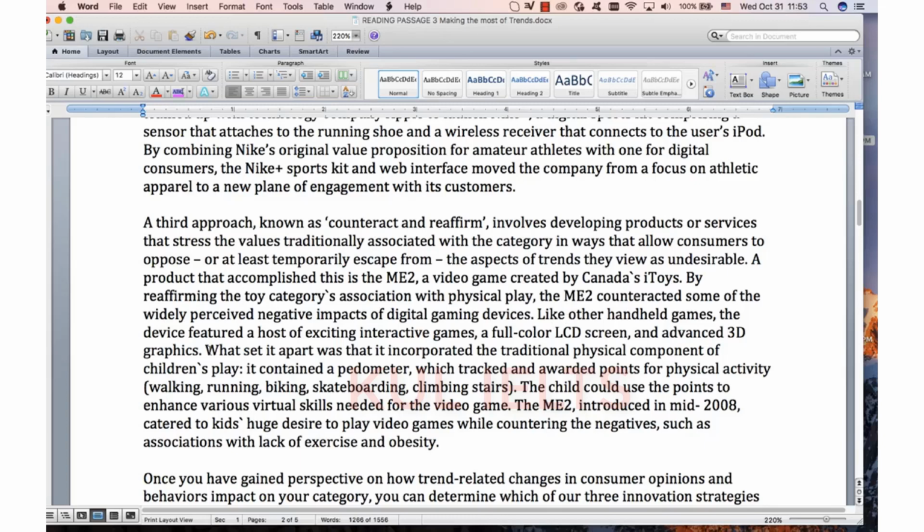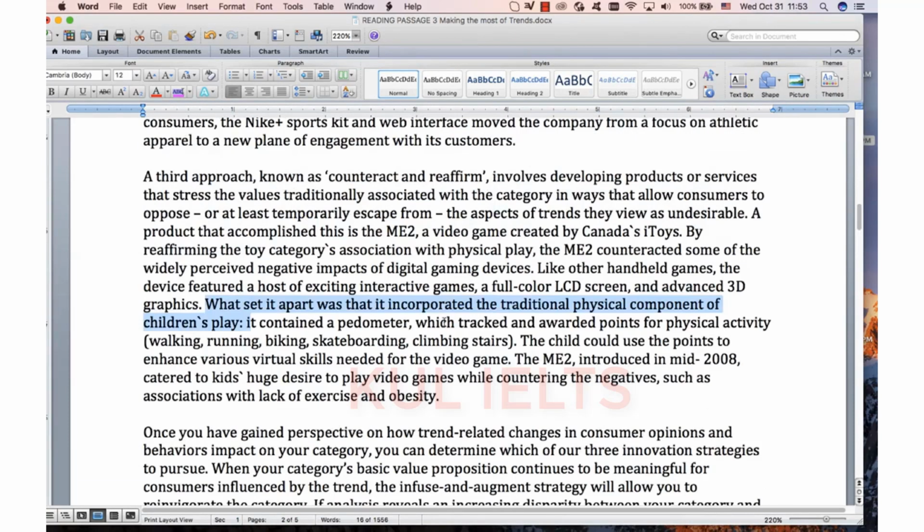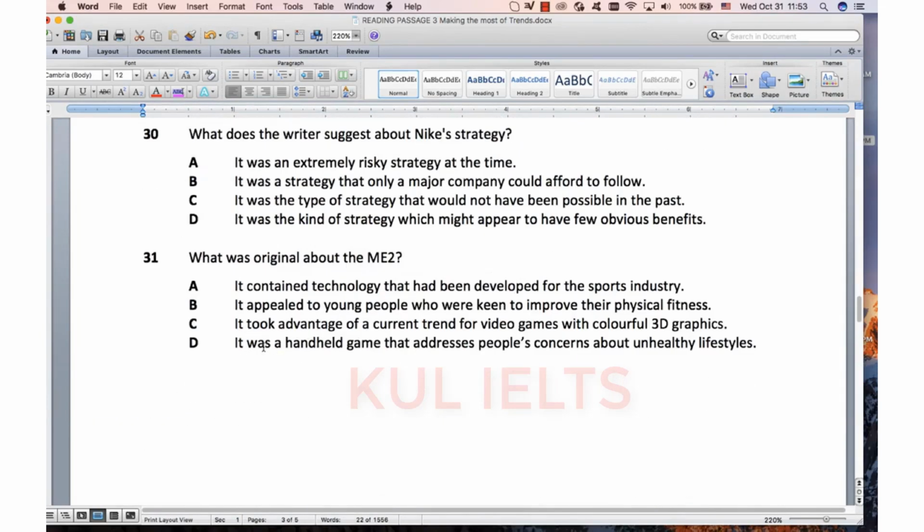What was original? Now, I've focused in on this sentence over here. What set it apart from the rest. It says what makes it original. It incorporated the physical component of children's play, but that wasn't really there. They went on to say it catered to children's desire to play video games while countering the negatives such as these unhealthy lifestyles. Address people's concern about unhealthy lifestyles. People's concern is not even there.